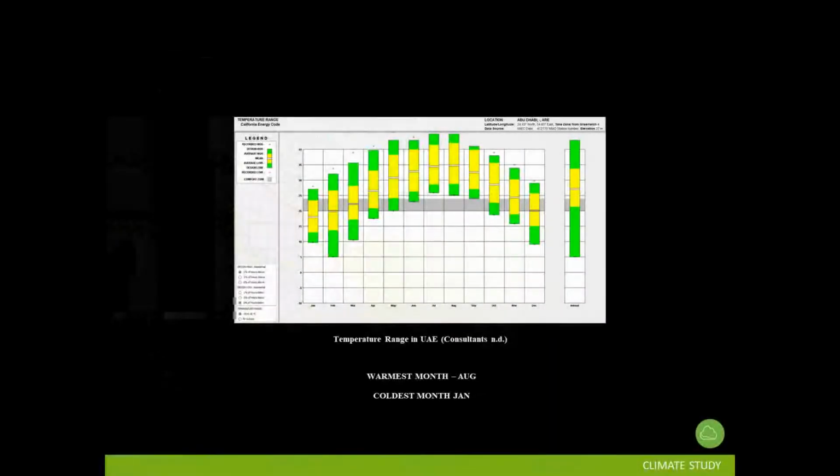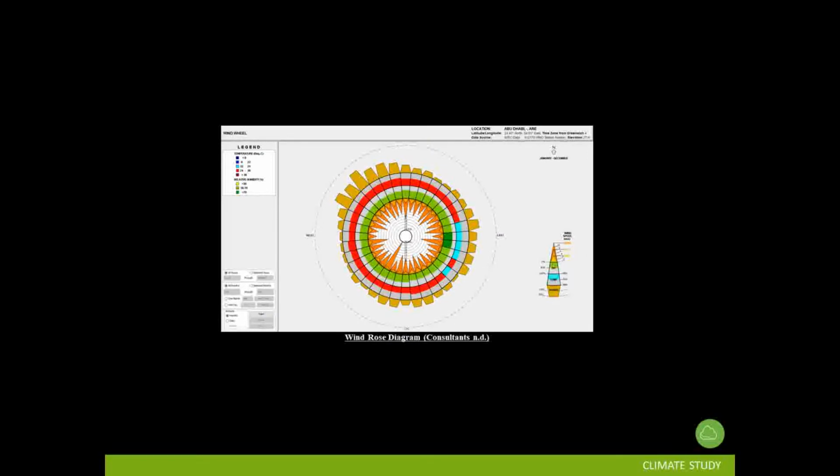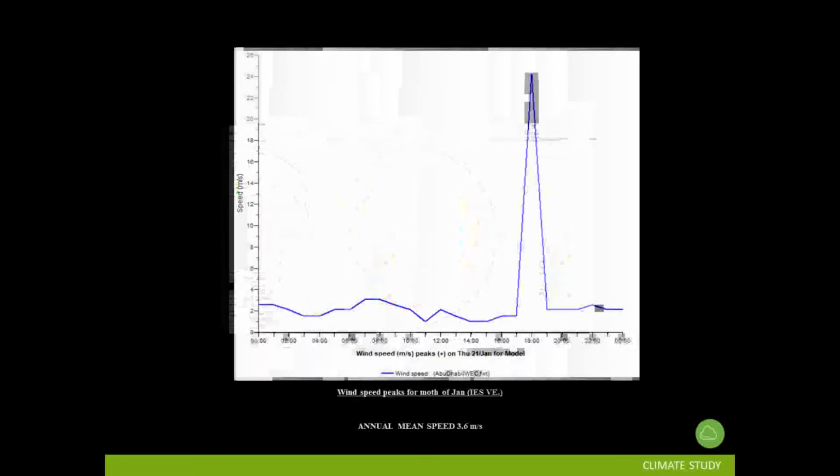For the climate study, the figure shows the temperature range of UAE, the warmest being August and coldest being January. The predominant wind direction is from the northwest in UAE. The wind speed peaks in the month of January with an annual mean speed of 3.6 meters per second.